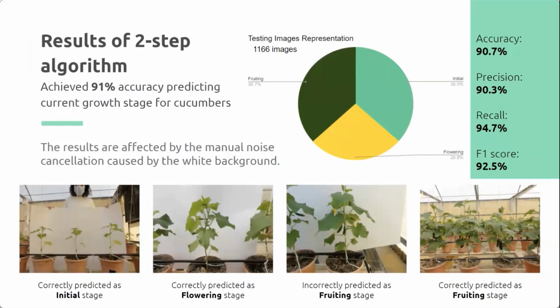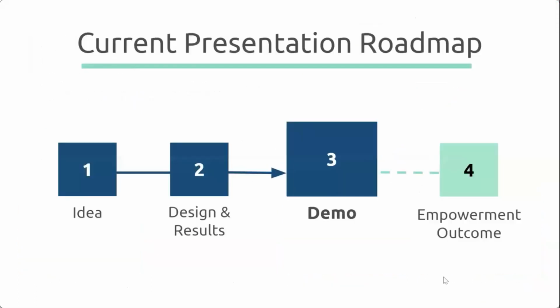While the performance of our algorithm is quite amazing, it is important to note that most of the initial and flowering images had a white background that manually removed background noise in the image, so we expect our algorithm to perform slightly worse in the field. And now Lubna will demo the project.